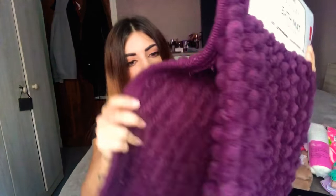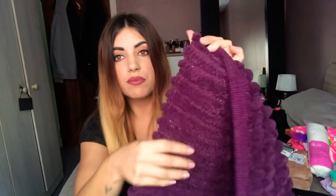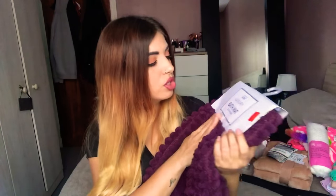So you guys, the next item is just a luxury bath mat. It was an offer. It was €11, and I bought it for €7. And guys, this is so thick. It's really thick. This is going to feel amazing on my feet after the bath or after a shower. The color's amazing. It's like a dark purple, and it just looks really pretty. It's going to look amazing in my bathroom.